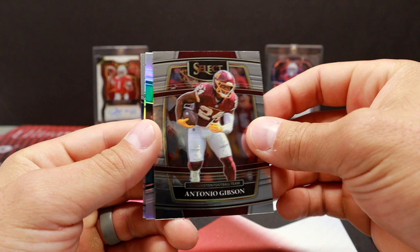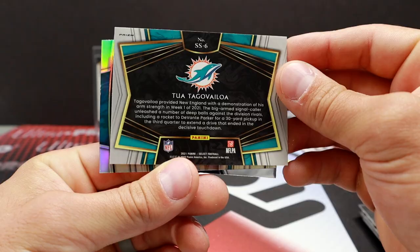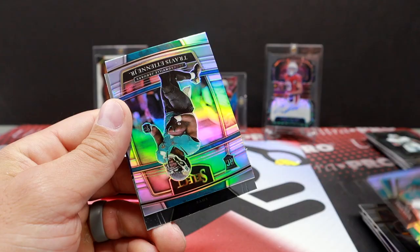Keep moving here. Zeke, Antonio Gibson. Hey, we got two vets. Hey, three vets. Tua. Man, I wonder what the SS is. I'm looking at the card number. It's SS6, so I don't know what set that's from. But, yeah, that is there. ETN, silver, and Jacob Harris, rookie.